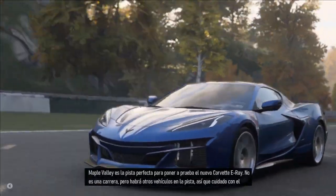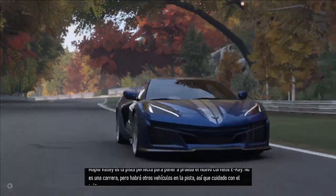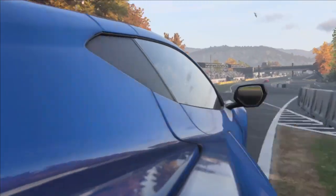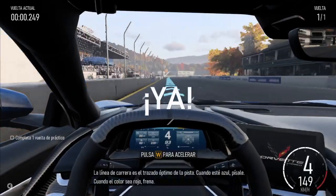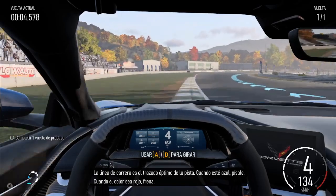Is the perfect track to put the new Corvette E-Ray through its paces. It's not a race. You won't be alone out there, so keep an eye out for traffic. The race line is your optimal path on track. When it's blue, be on the gas. When it's red, hit those brakes.